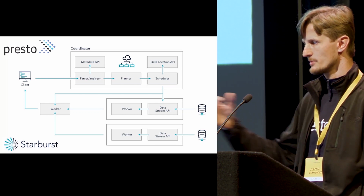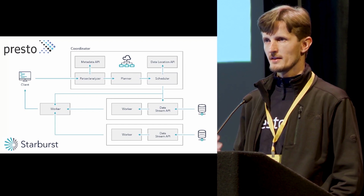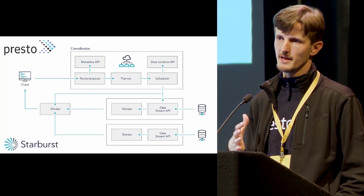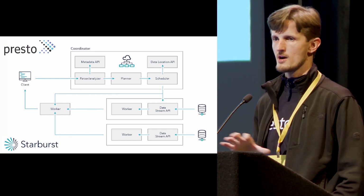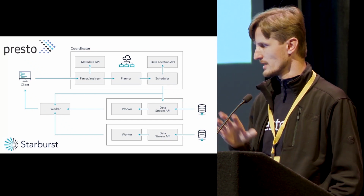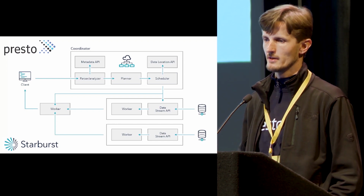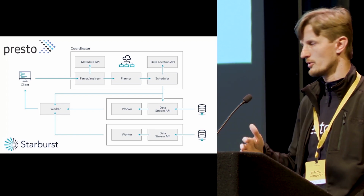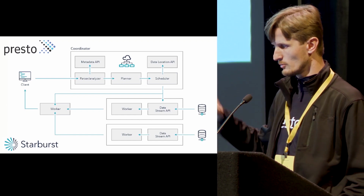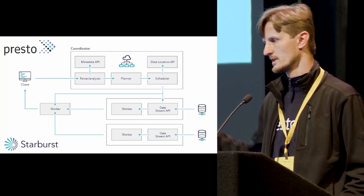So the coordinator will accept a SQL statement from the client, and then do standard parsing, analyzing, and planning of the query execution. And then the scheduler will take care of orchestrating the actual parallel execution of that query across the workers. The workers themselves read the data from the storage and then apply all the processing like projections, selections, aggregation, joins, and they all collaborate to compute the query. And the query, obviously, in this example doesn't show that, but the query may have multiple stages, lots of different operations, but at the end, there's a final result that's returned to the client.